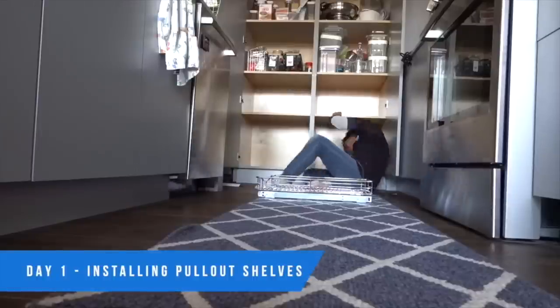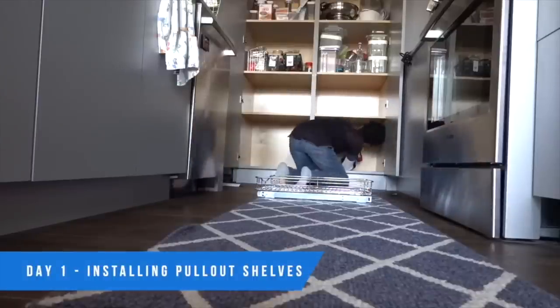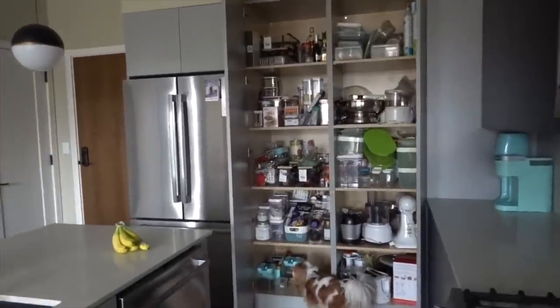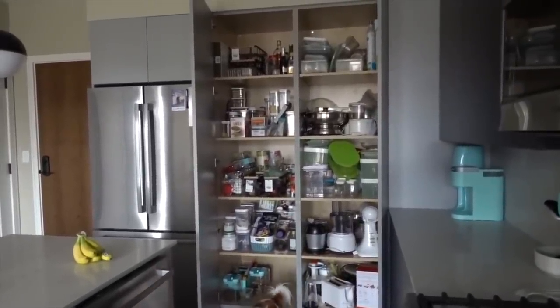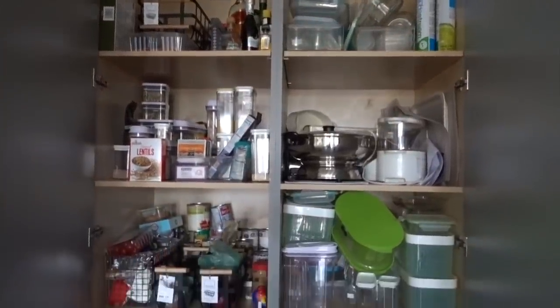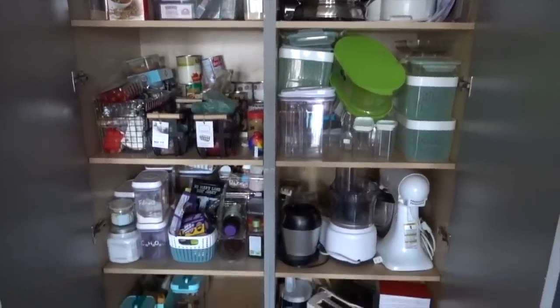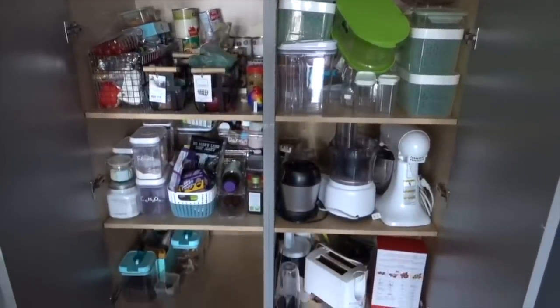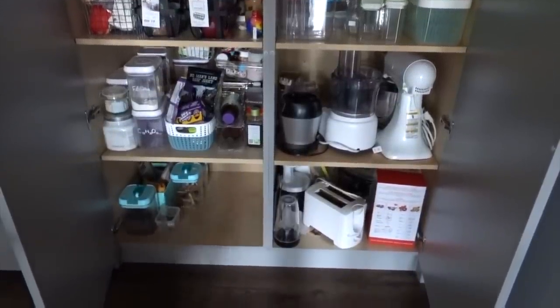So I really want to install some pull-out shelves for this pantry because it is very, very deep. As you can see, it's like 23 inches deep. It's so deep. I needed to install 4 pull-out cabinet shelves on the bottom and on the shelf above it. Now, I was kind of scared because this requires me to secure the shelf to the bracket so it doesn't come free when you pull out the cabinet shelf.